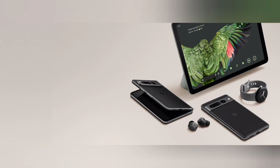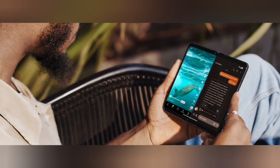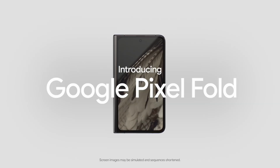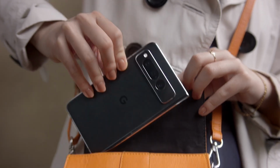Enjoy seamless multitasking with split screen. Drag two apps up from the taskbar to quickly open them side by side, or open two tabs in Chrome to shop and compare. Unlocked Android 5G phone gives you the flexibility to change carriers and choose your own data plan. Works with Google Fi, Verizon, T-Mobile, AT&T, and other major carriers.